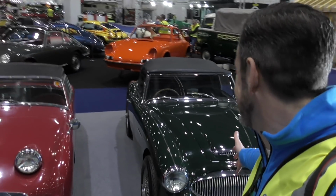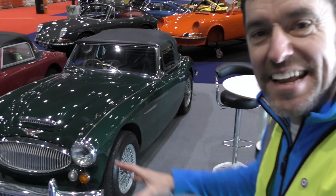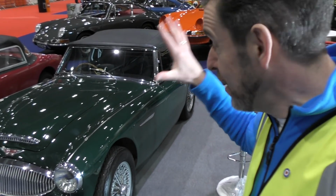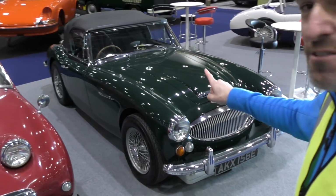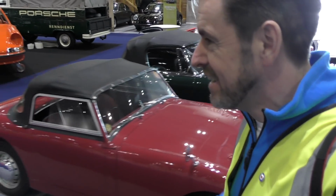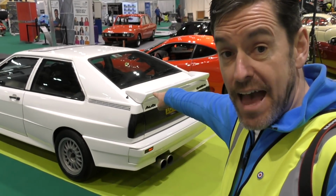It didn't take long. I have found one. Maybe not my favourite colour, but I don't know what it is about the Austin Healey 3000. I just think they are brilliant, and there's a little frog-eyed Sprite next to it as well. One day, I'm going to have one of those. I need to win the lottery first, and it's on a long list of cars that I want to own. Now that is pretty special.